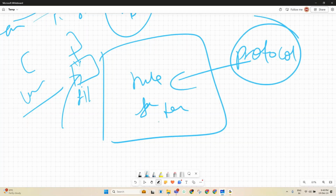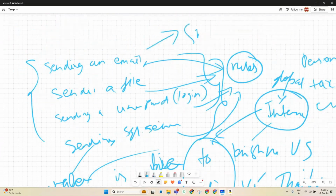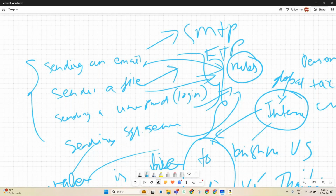Based on what you are sending, there are different protocols. Sending an email, we have SMTP, simple mail transfer protocol. Sending a file, we have FTP, file transfer protocol. Sending the username and password for logging in, or receiving something, it works both ways. Whether you are receiving or sending, anyways, if you are opening a page, it's the HTTP or HTTPS protocol.